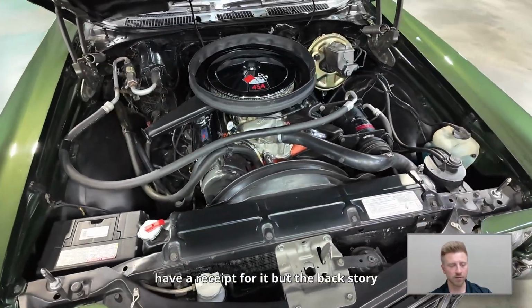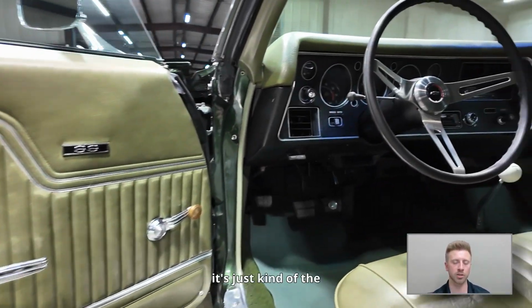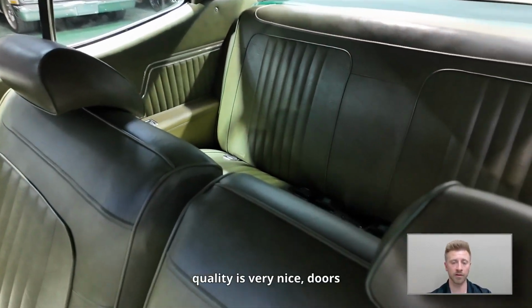I don't have a receipt for it, but the backstory goes that it was done by a very reputable shop. Again, I don't have that information. It's just kind of the lineage of the history from the guy that we bought it from, but it represents very well. Paint quality is very nice.